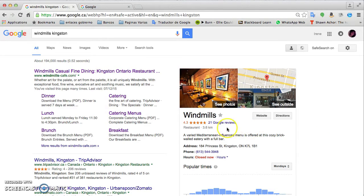You can also see a great meta description. It's very to the point, concise, and gives a pretty good example of what they do at Windmills. There's the address, the phone number, and the hours, which is really great if you're in downtown and you just want to find a restaurant that you can go to immediately with friends. It'll tell you what time they're open.